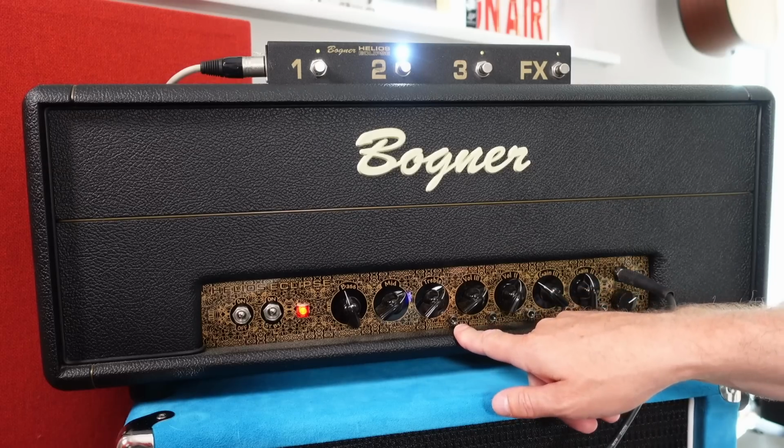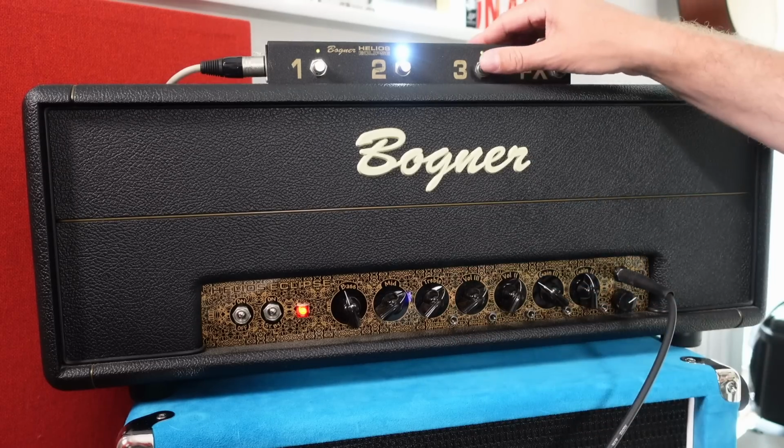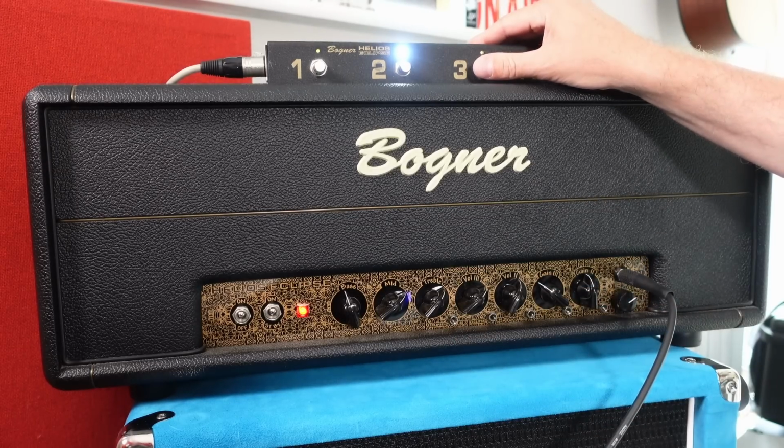Now, unlike something like the Friedman BE50 Deluxe, which I've got, channel 2 and 3 are the same, but you can set them differently. Channel 3 is a slight variation on the circuit, and you then get Eclipse Plus. Well, Eclipse was already too much gain for me. But you ready for this? Yeah, go on.